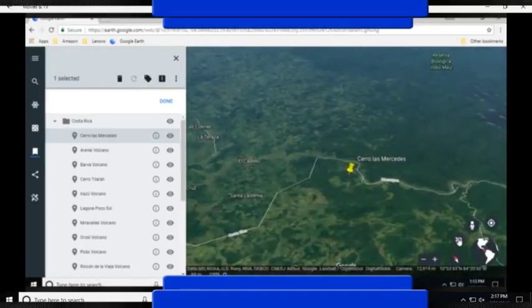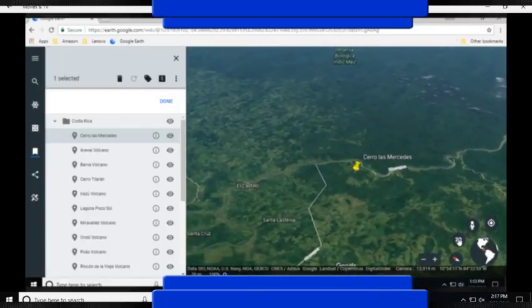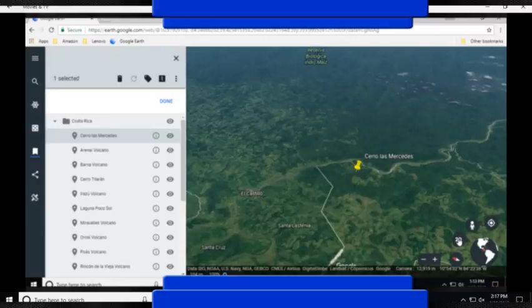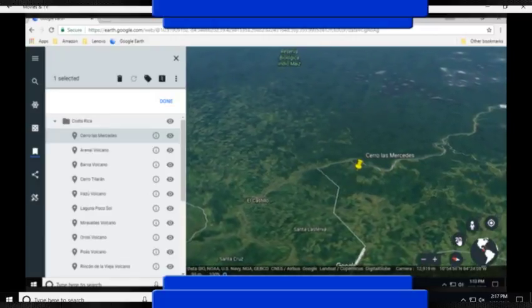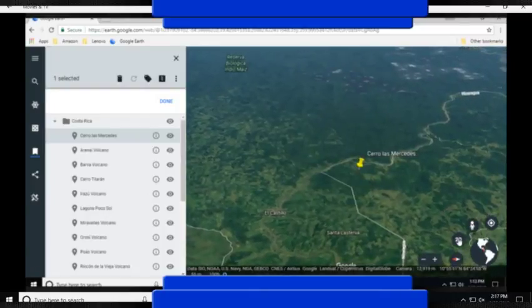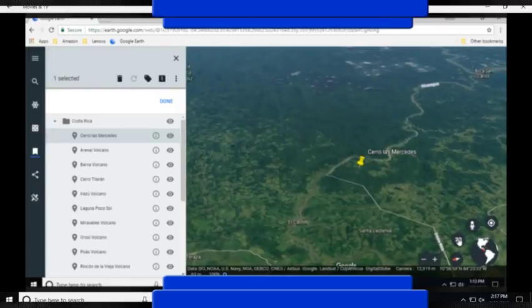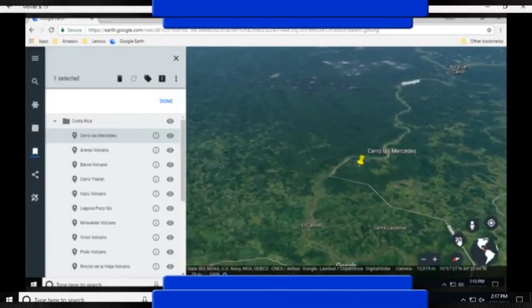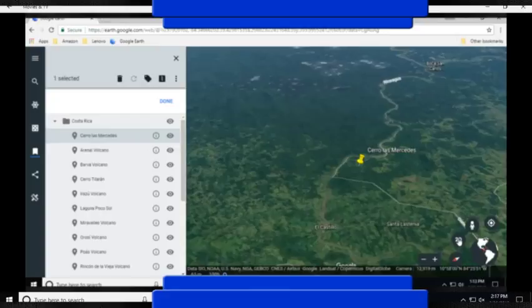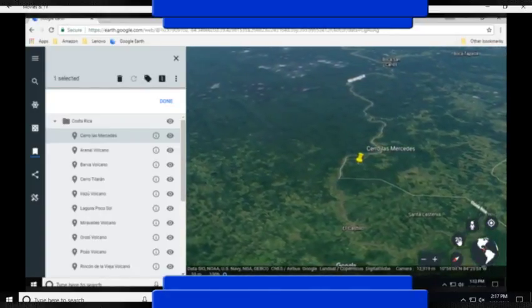Cerro Las Mercedes is actually a pyroclastic cone. It's also known as Cono Mercedes. It's a cinder cone of late Pleistocene age that lies along the Caribbean coastal plain near the border of Nicaragua. The cone lies just west of San Juan River, near the point where the Costa Rica-Nicaraguan border no longer follows the San Juan River and extends westward south of the river.